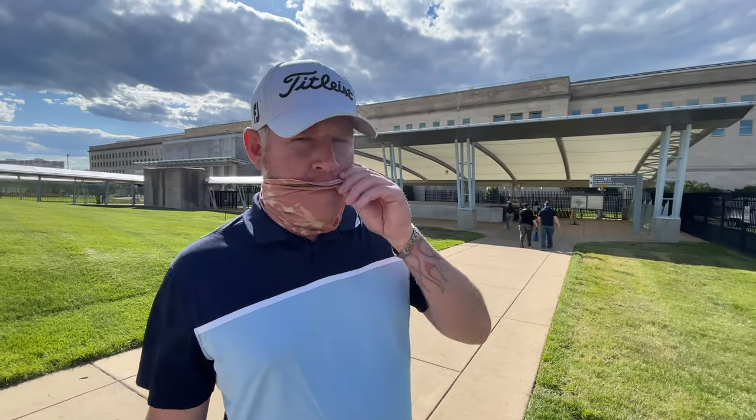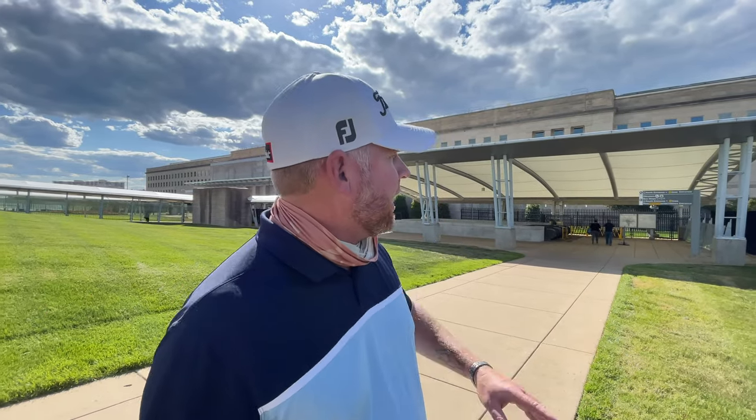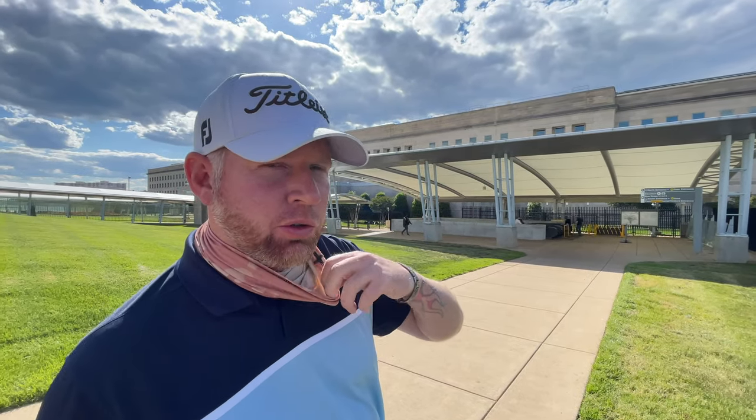All right, guys, here we are at the Pentagon. This is also a metro station. Unfortunately, you have to wear a mask the whole time, although I'm having a hard time talking through it, so I'm just going to pull it down real quick because I'm socially distanced. This is the Pentagon right here, but there is a rail line right here down below. We'll go check out this rail, this metro system.